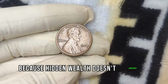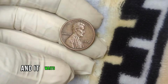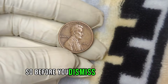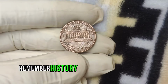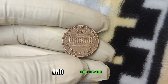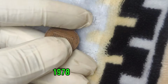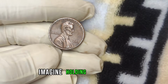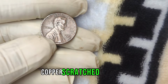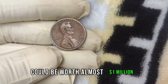Because hidden wealth doesn't announce itself. It whispers. It hides in plain sight. And it waits for the one person curious enough to look closer. So, before you dismiss that old penny, remember, history rewards the ones who pay attention. Your story of wealth, discovery, and transformation could begin with something as small as a single 1978 Lincoln penny. Imagine holding in your hand what looks like just another penny: copper, scratched, ordinary. You'd never guess that this tiny coin could be worth almost $1 million.